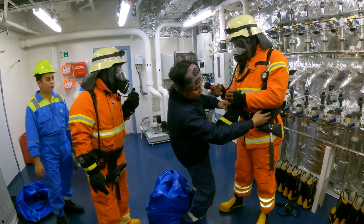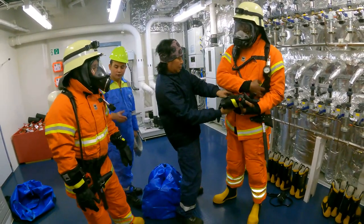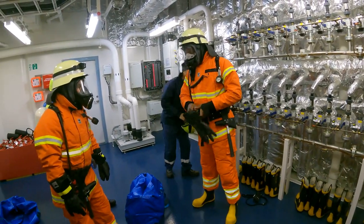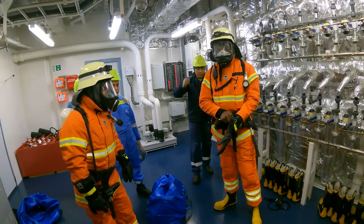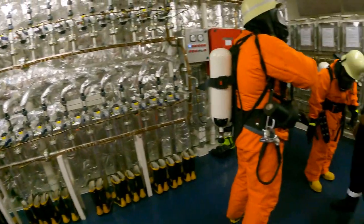So these are the guys who will go inside with the fire hose to fight the fire. Nobody else can go other than these fire teams. All this happens in a very short period, within 2 to 3 minutes. They don't have much time to get ready because the faster they get ready, the faster they can fight the fire. That brings us to the end of the fire drill.